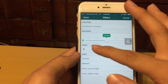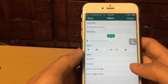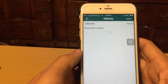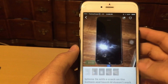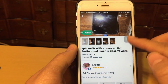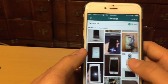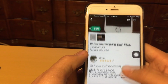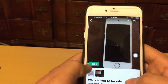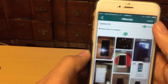Oh, my bad. 50, 50. Click apply filter. Then you will be seeing the iPhones that are here. You can see iPhone 50. It does say some of these are iCloud locked and some of the features don't work, but as you keep scrolling, you will find some iPhones that do work, like this one. It might work. You can see iPhone 5S for sale. It could be for parts, or it could be a full working iPhone, which I have. So I was one of the lucky few who did get one working.